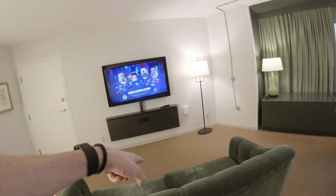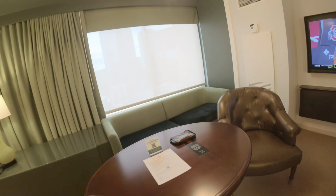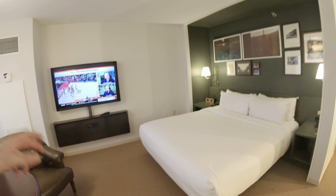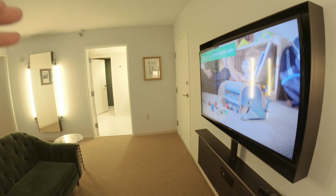TV, dedicated love seat. You have another dedicated love seat over there. You can pull this table over there and put this chair on the opposite side if you and a few people wanna have some breakfast. Bed right there, we're gonna get to that in a second. You also have a dedicated TV right over there as well. So this is perfect for families, groups, entertaining. Basically, you can have multiple people in this room without an issue.